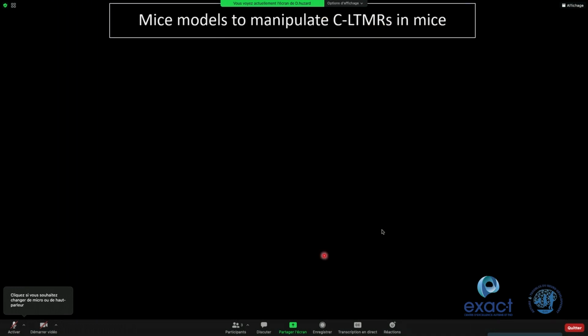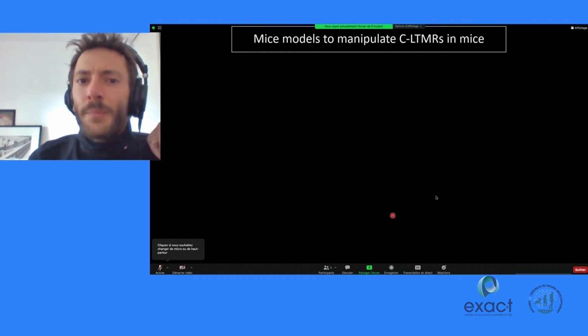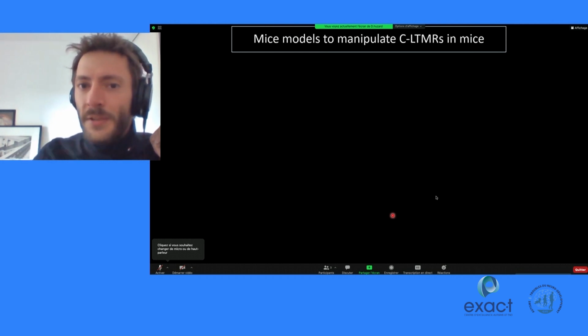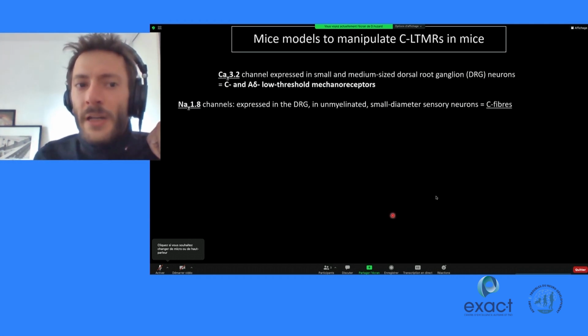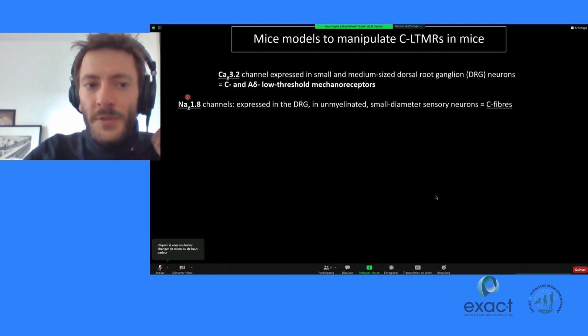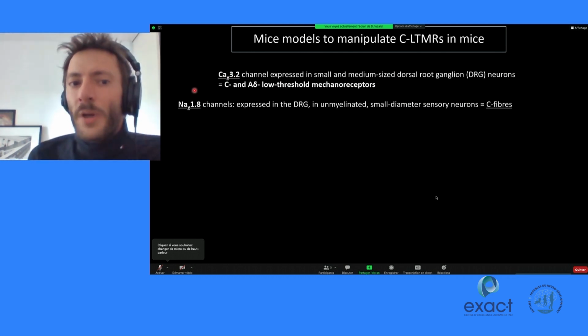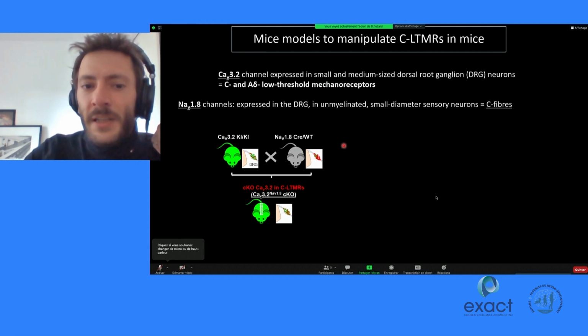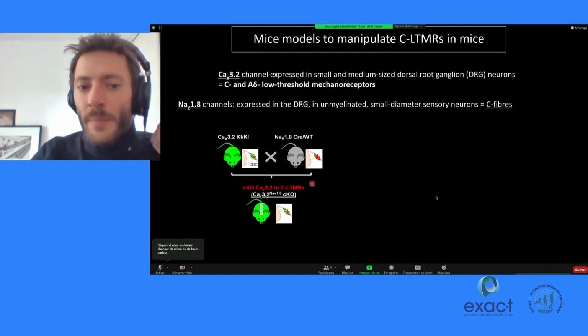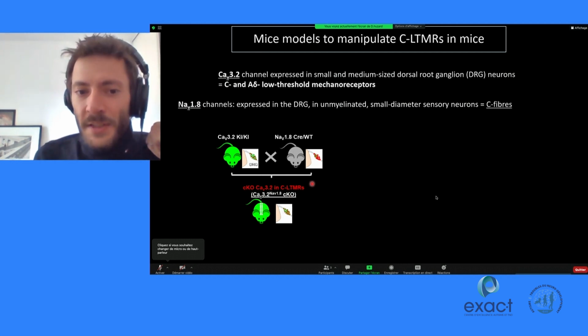Our goal in the lab is to create a model to manipulate those CLTMRs in mice. We use a combination of different channels, a calcium channel and a sodium channel, which, combined with Cre-lox genetic recombination, should specifically target and remove the calcium channel in the CLTMRs, meaning that we are reducing the activity of the gentle touch fibers in the mouse.